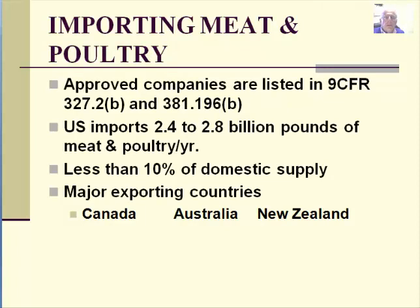So approved companies for importation of meat and poultry are listed in the Code of Federal Regulations, 9 CFR 327.2b and 381.196b. If we look at how much meat and poultry products are imported into the U.S. each year, it averages about 2.4 to 2.8 billion pounds. And we might think if we look at those numbers, they're quite large, but that's less than 10% of the domestic supply. And the major amounts of meat and poultry that come into this country are coming from 3 countries, Canada, Australia, and New Zealand.